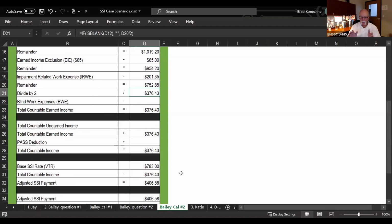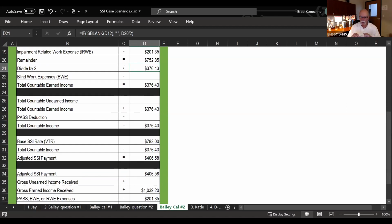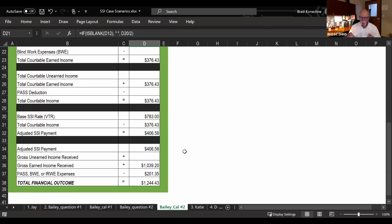So then in the next section, her base SSI rate is $783. She has $376 countable income, so that makes her adjusted SSI payment $406. Then in the bottom section, where you're figuring the bottom line and what she actually has in her pocket at the end of the month, she gets an adjusted SSI payment of $406. She has her wages from her job of $1,039, but then you have to subtract the $201 that she's paying out of her own pocket for her attendant, but that still leaves her with $1,244 in her total financial outcome. Does that make sense?